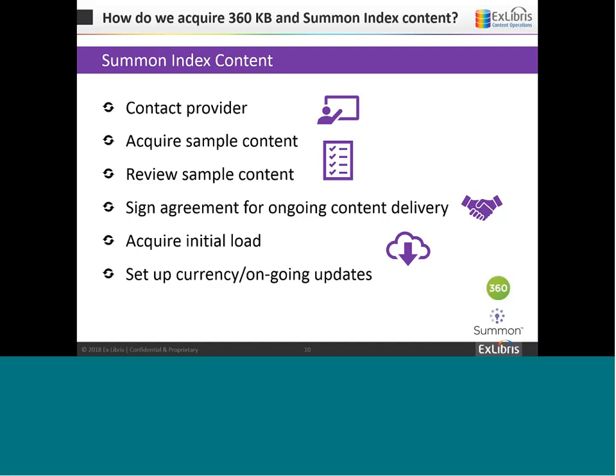The sample review process may involve some back and forth with the provider as we endeavor to understand how the content is sold and the metadata fields are interpreted. And ultimately, the sample will be approved or in rare cases declined. Once approved, our legal team will work with the provider to finalize the terms of the agreement, and once signed, the content team will work with the provider to acquire a full back file of content that is then mapped to our schema and ingested into our index. And then we set up an automated process for processing updates.